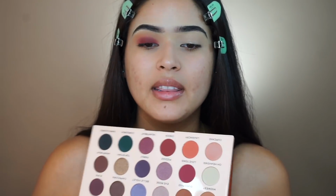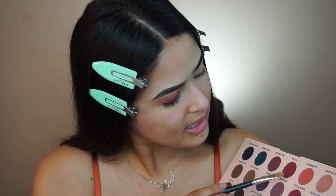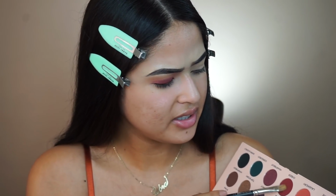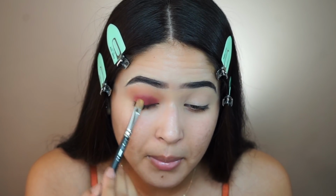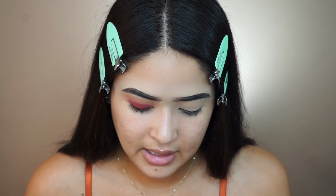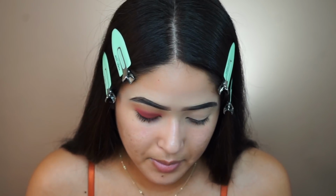So once I am done with that, I'm just gonna apply this beautiful shade right here. This is in Sheer, I believe. Sheer, yeah, I think that's how you say it. I'm not sure. But I'm applying that with a MAC 242 brush. And I'm pretty much just gonna pack this all over my lids. The reason I use a base is just to make it a little bit more intense and more pigmented.